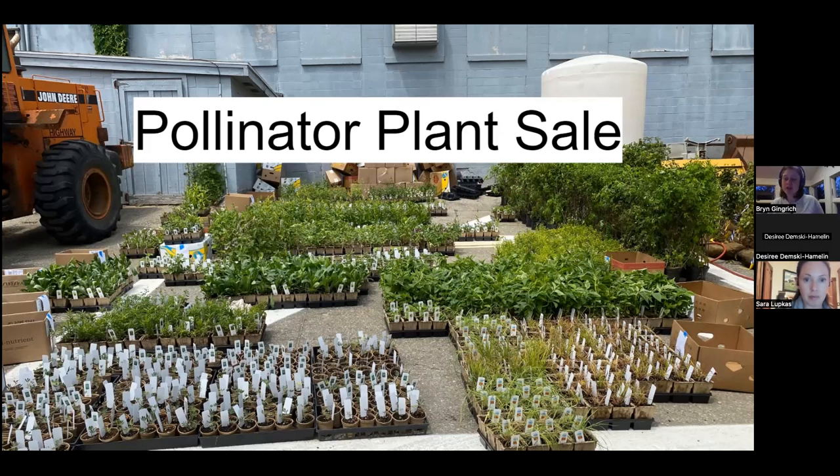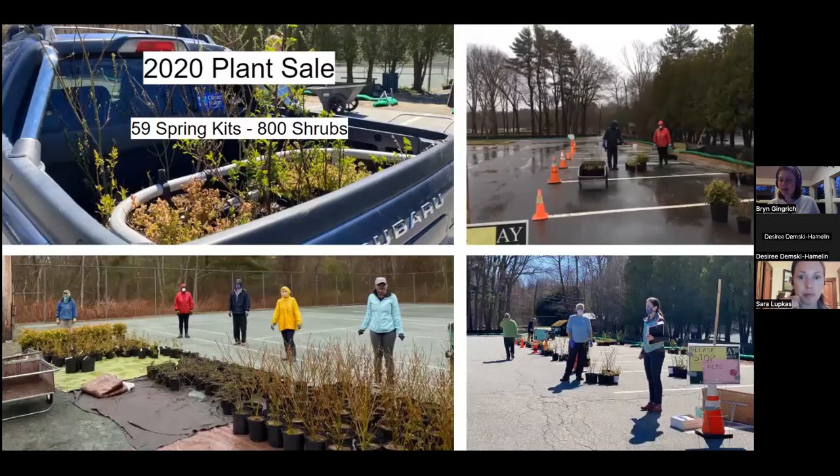We encourage purchasers to join the land trust as a member, which helps us cover our plant delivery costs and some of the plantings on conservation land. Our first membership level is only $35, and we've seen a large increase in the number of members at that level due to the sale. For those purchasing a kit, the cost of membership is still way below the retail price for an order of these plants. So I'm going to start with our 2020 sale.